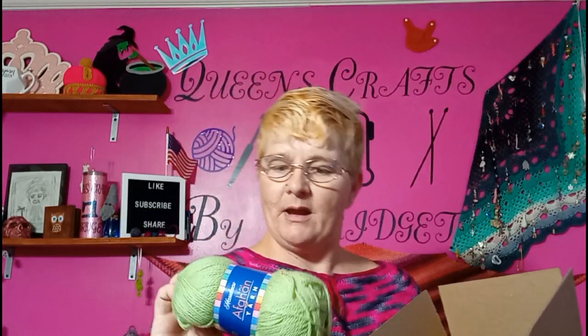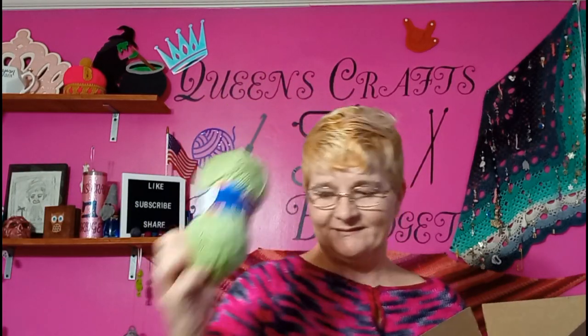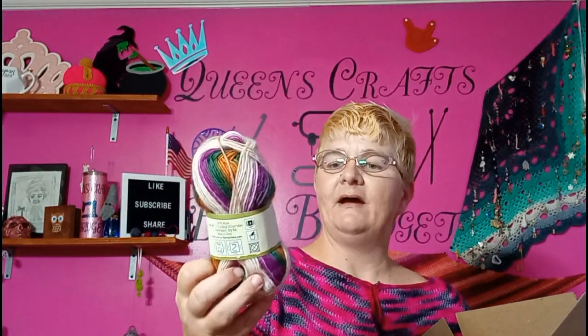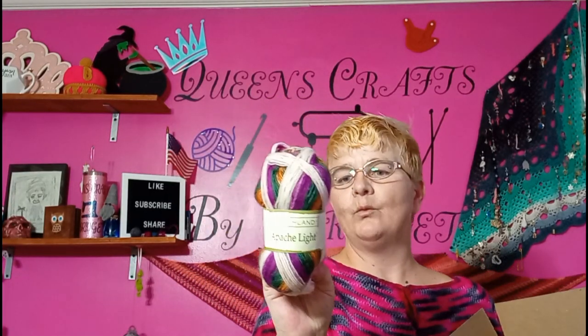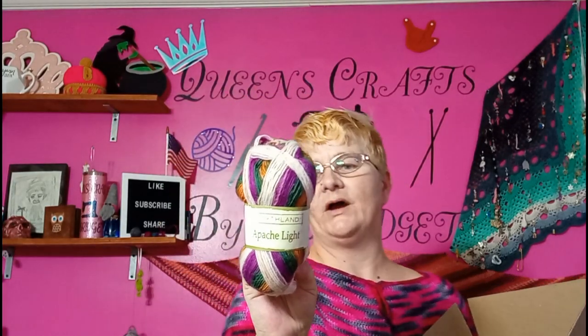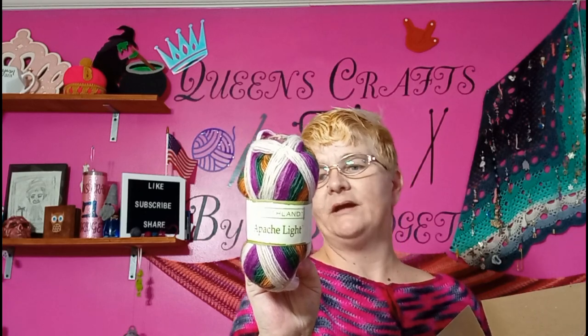Now we have this Afghan 2-ply from Herschner's. It's 100% acrylic. It's a 2-ounce ball, 56 grams, 220 yards. It's a number fine 2. And the color name on this one is Sage. Now we have this one here, this Northern Alpaca Light. Again, 100% wool, 1.75 ounces, 50 grams, hand wash, dry flat, made in China, distributed by Herschner's, and it's a number 3 yarn as well.